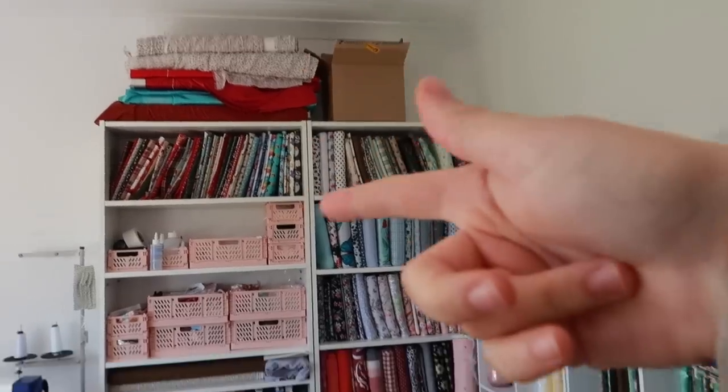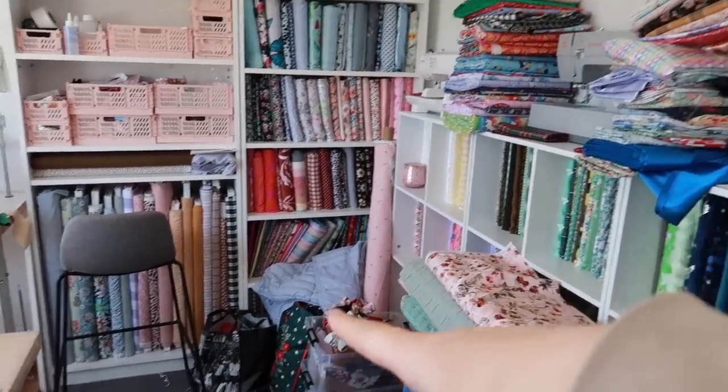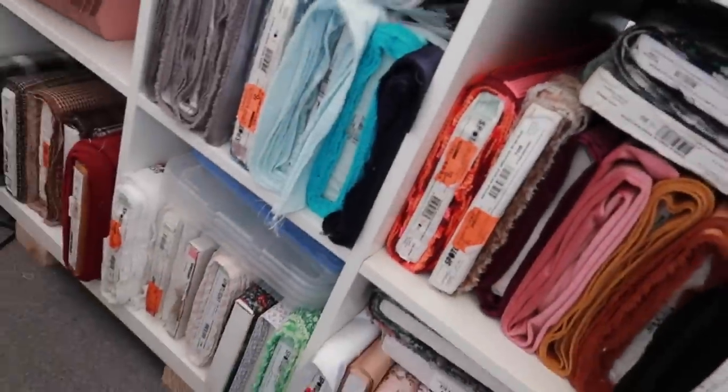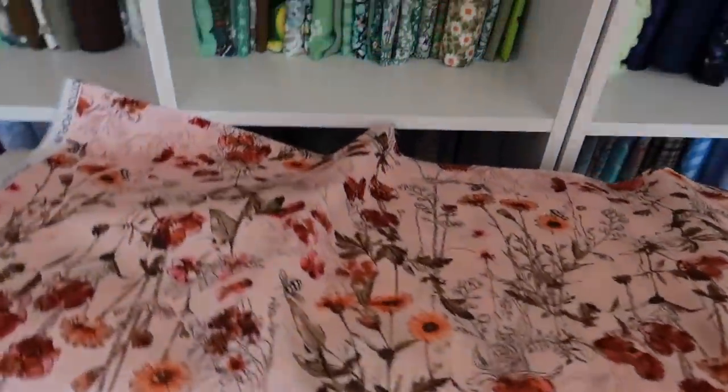We have heaps up here, all here, all here. All that's new fabric too that I bought like last week. Here, here, all of that is full. And I also have a bunch in here. This massive pile is all my new fabric. So I thought it might be fun to just go through it all.